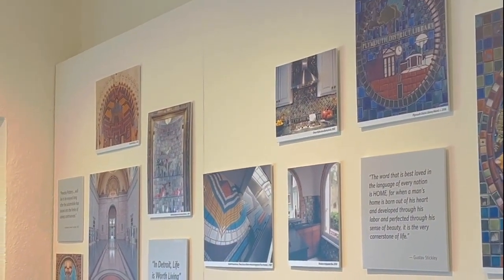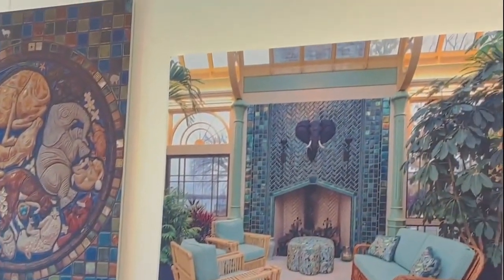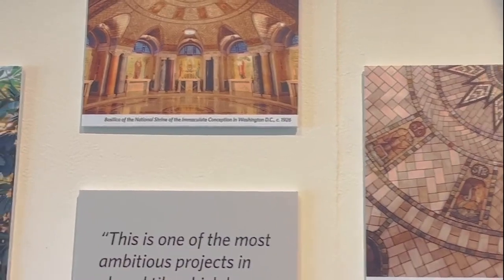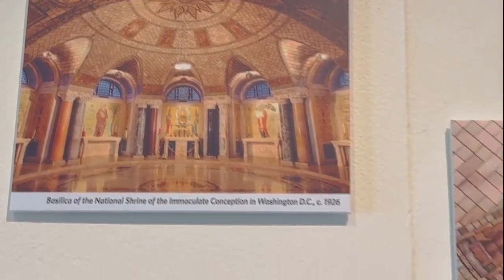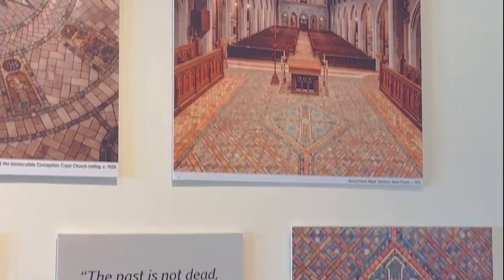We're in Comerica Park and Little Caesars Arena. There's some contemporary residential projects that we've done recently. And then you'll see some examples here of some of the sacred space architecture that we're in dozens of churches in the Detroit area. There's just something that really resonates in that environment with the iridescent beauty and the depth of the glazes.